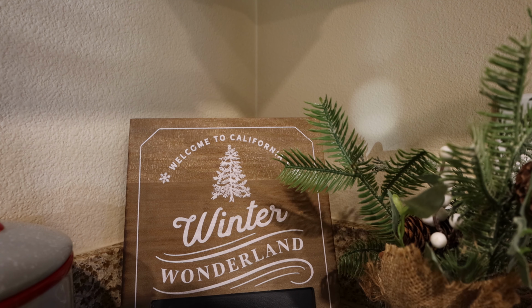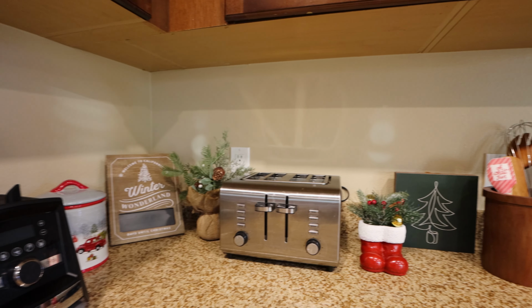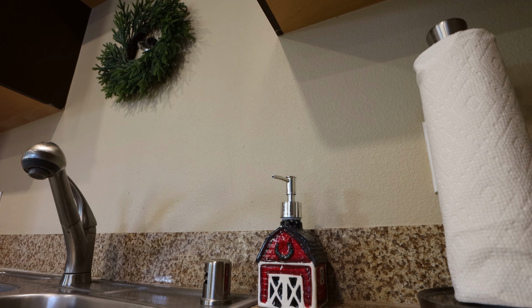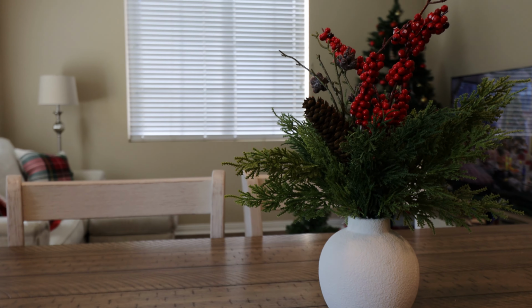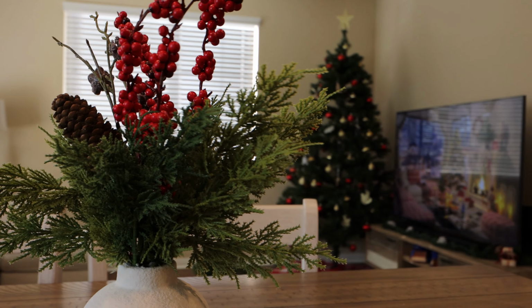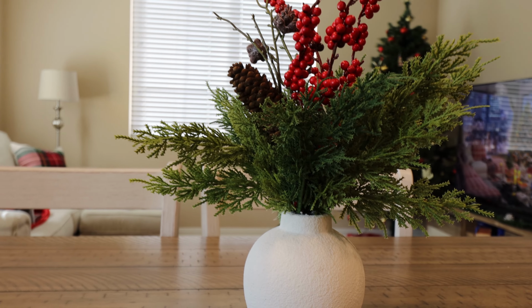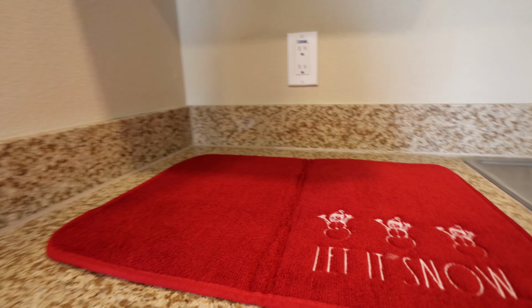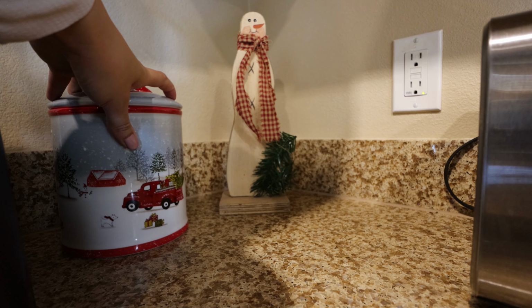In the corner of our kitchen counter, I placed this Christmas countdown frame in the cookie jar, which ties well with our hand soap dispenser. And lastly, on our dining table is our new Christmas themed centerpiece that I picked up at Kirkland's home decor store. I spend a lot of time in the kitchen, so decorating every corner of our kitchen was important for me, and I'm loving the kitchen decor.